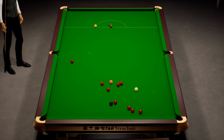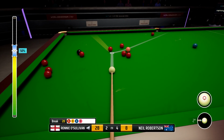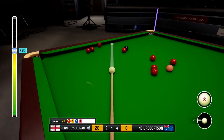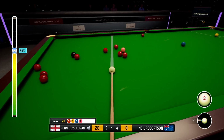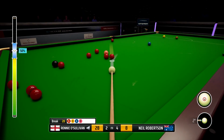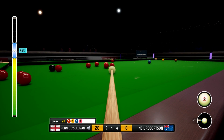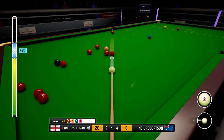Oh wow, just didn't quite get the cannon the way we intended. 28. Might be end of break. So we fancy a pretty thin cut. It's a very dangerous shot, that. That red doesn't quite pass. We can play an audacious plant into the middle, which isn't the craziest idea in the world.